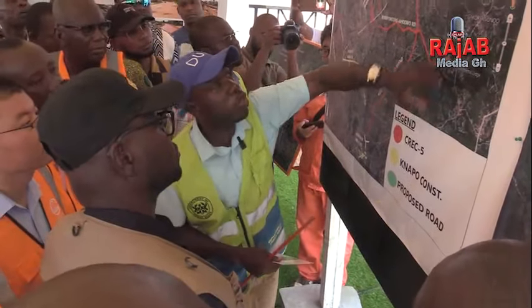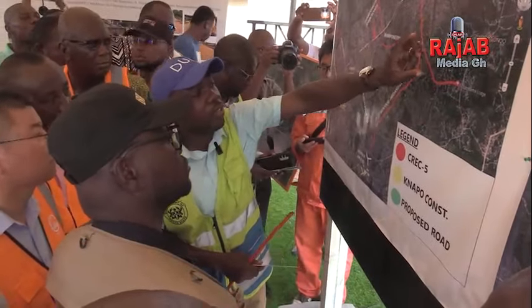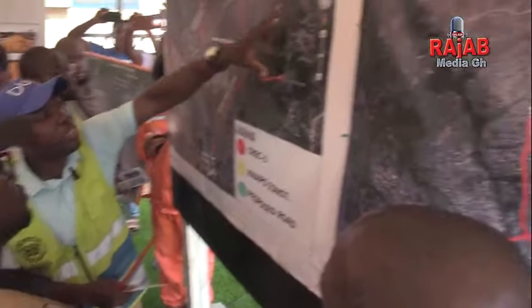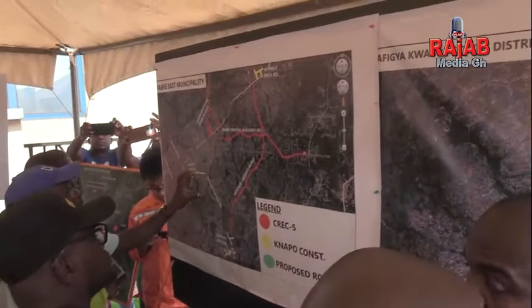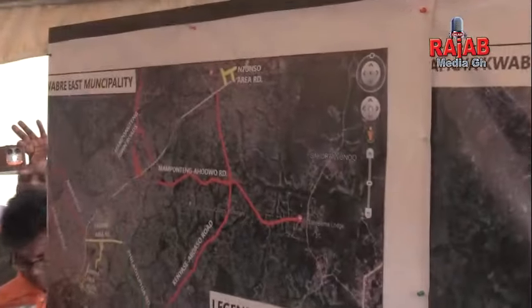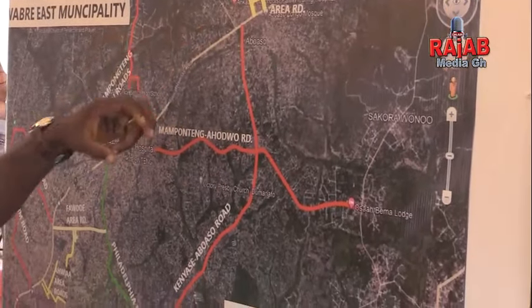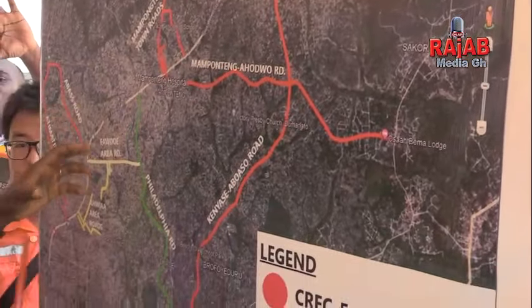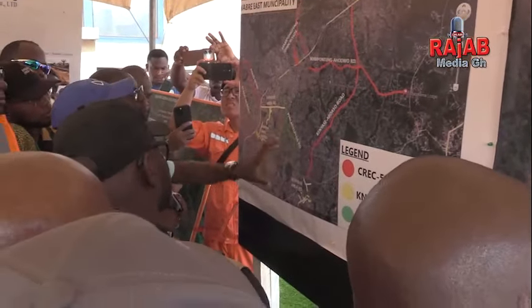So the Antwerp Road also links the Mampon Road, which is currently being done by Ghana Department of Feeder Roads. So if that is completed, that can also help improve the traffic. And for the town roads, we've also looked at Fawadi, Enya, and then Ntonso. So these are connectors. They all connect to the main road to improve mobility. So currently, the contractor is on site and is working on all the sites.